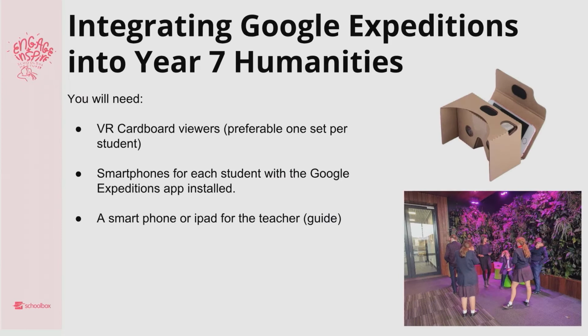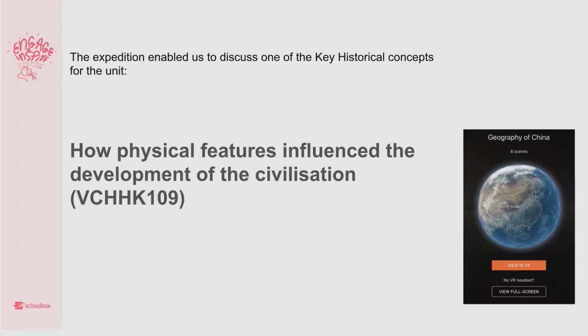What we needed to make sure that we had, to use this within the classroom, was the VR cardboard viewers. Ideally, if you have one per student within a classroom, that's excellent. If you've got one between two, you're still able to go on quite the expedition, just chopping and changing between two students. A smartphone for each student and the iPad or a smartphone for the teacher as well. So it's about being a little bit more prepared. You can run this without a literacy assistant, but make sure that the kids have downloaded the app prior to coming into the classroom, because you want to have that meaningful experience without sitting there fiddling, downloading apps and doing all that sort of stuff beforehand. The example that I will show, and again, you can fiddle with this anytime you want on the app itself, is looking specifically for ancient China, and again, making it meaningful.